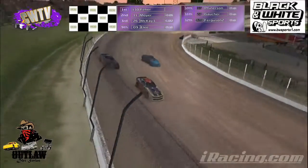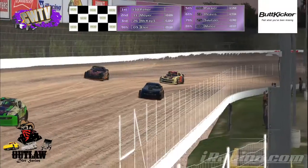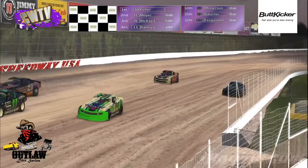Checkers, records, checker flag drops. Brent Fair, Kyle Moyer, Michael McKay, and Caleb Ramsey are the 4 to go. They're the 4 in the show.